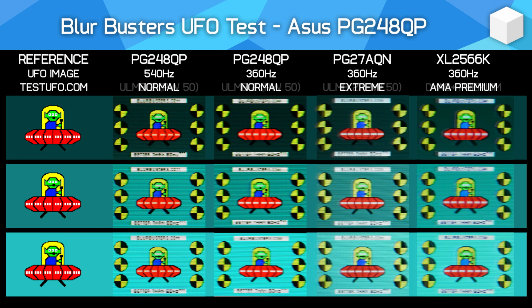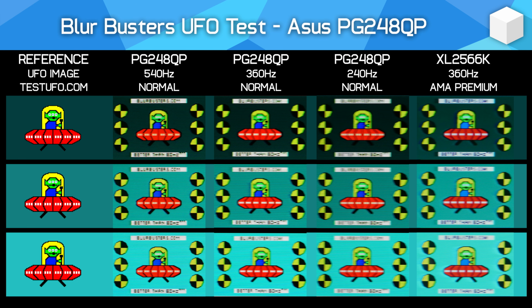But the benefit of the PG248QP extends beyond backlight strobing, as the non-strobed 540Hz image is also incredibly impressive in terms of clarity. Comparing the 540Hz image here to 360Hz, whether from the XL2566K or the PG248QP turned down to 360Hz, the 540Hz image is noticeably sharper and less blurry. The text, for example, while not crystal clear, is more readable on the 540Hz image. Compared to 240Hz, the difference in blurriness is very obvious in favor of 540Hz.